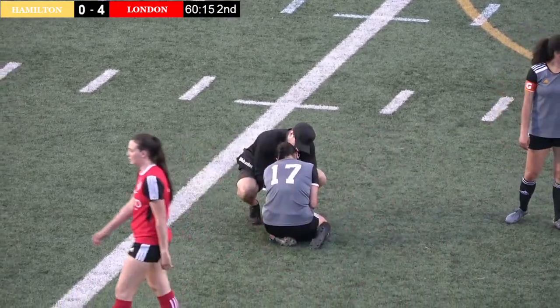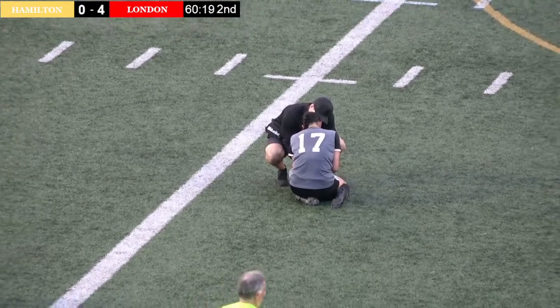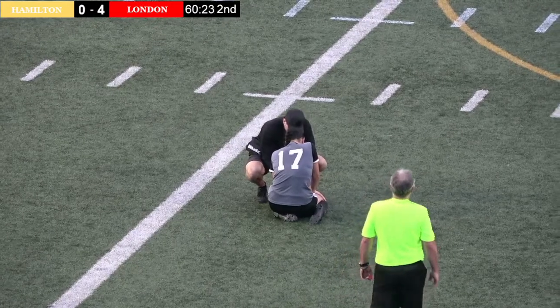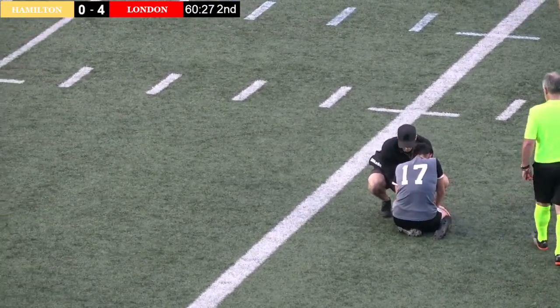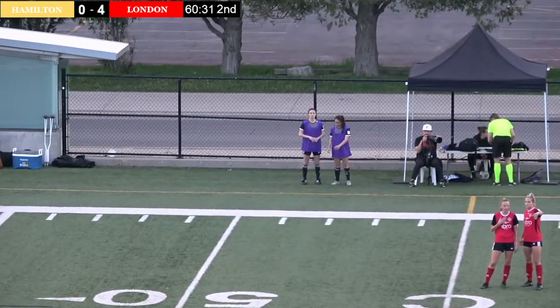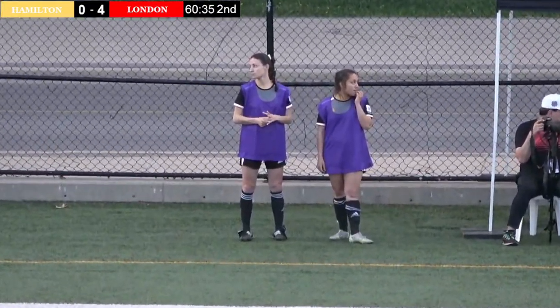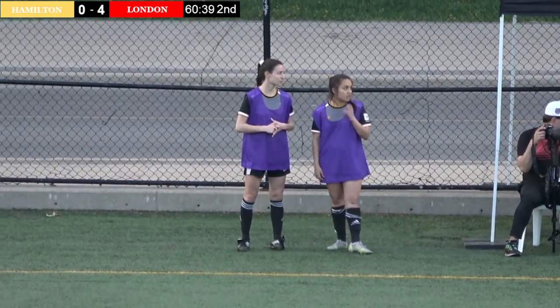It does look to be something with a wrist or finger, perhaps. Caught underneath her during that challenge with Alyssa Hicks, maybe. The game thus far, 15 minutes into the second half, we haven't seen really too much of a pattern of play on the whole. It's been a bit scruffy from both sides, and we've seen no further score from any side.